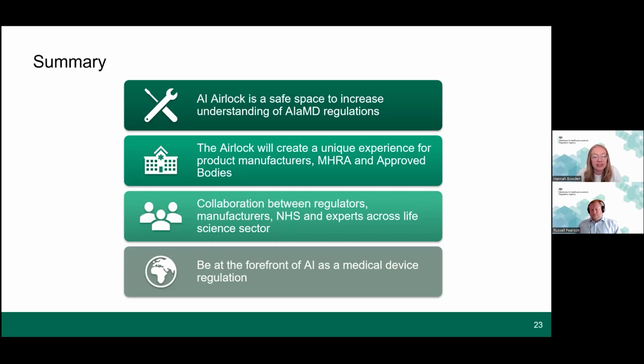Future guidance and legislation have the potential to be impacted by the learnings of this Airlock programme, and recommendations coming from these regulatory challenge testing scenarios will likely inform future policy. And this is an exciting way to bring innovation and regulation together and produce something that's transparent, accessible, and impactful.